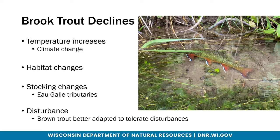Also, habitat changes is another possibility. In the Driftless area, typical habitat projects in the past have tended to favor brown trout, specifically adult brown trout. And some of these projects have kind of led to this species change in several of these streams. Also, stocking changes or changes in stocking within a watershed or a stream can lead to these changes. And I'm going to talk about that specifically here in a few slides that's happened within the Yallaly River and several tributaries to the Yallaly River. And also disturbance, which could be any of the above. So brown trout are likely better adapted to tolerate disturbances, and these disturbances could include, you know, temperature changes, habitat, that kind of thing.